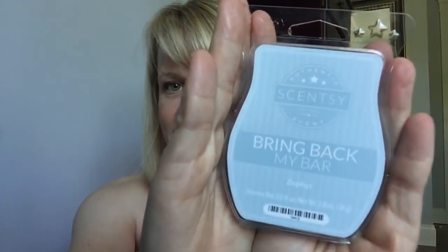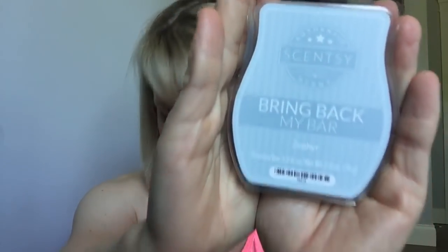And the last one is Zephyr. I think that's how you say it. And let's read the description. Okay, we have another lavender. French lavender, suede, and rich woods in a sensuous fragrance. I feel like I've got the last one on my nose, sorry. Nice, pretty blue.